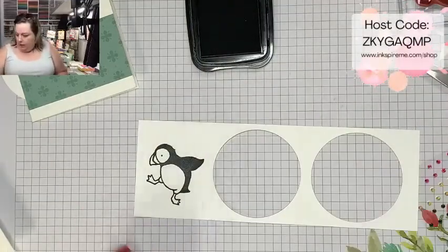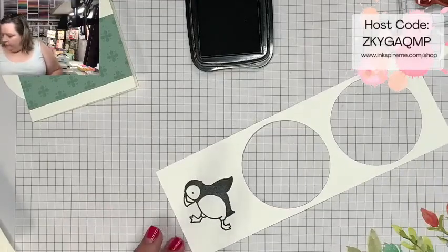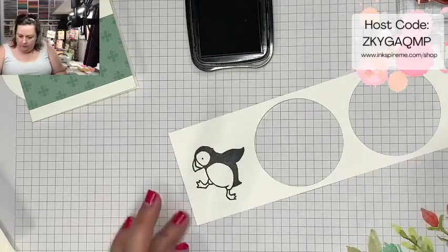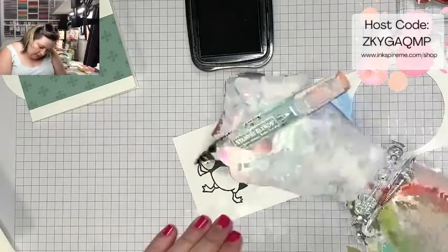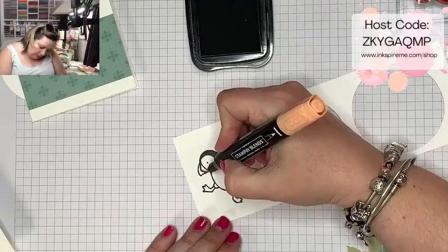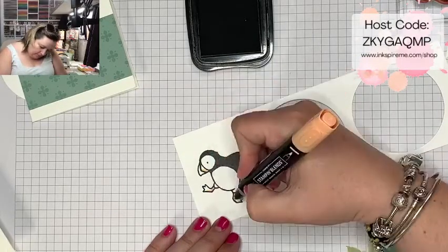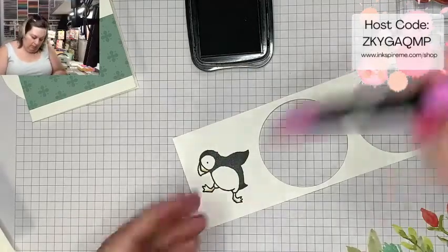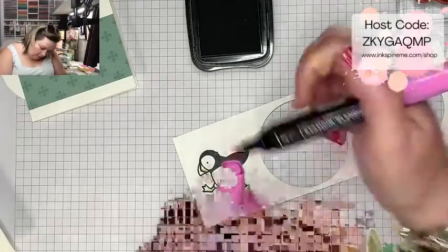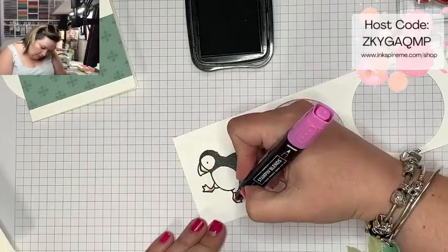We are then going to color our puffin. So again, the same coloring for his beak. So the pale papaya and the polished pink. He's just so cute.